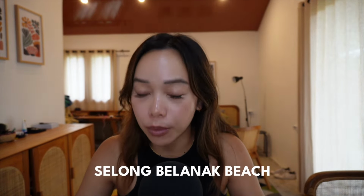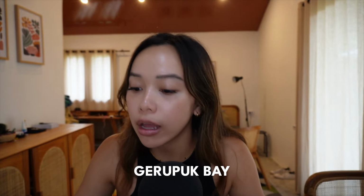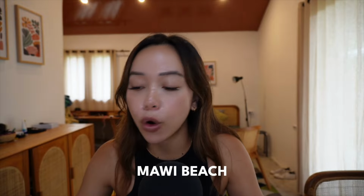which brings me to the next thing you definitely don't want to miss while you're in Lombok, which is to take a surfing class. If you're a beginner, you can go to Selong Blanak. The waves are soft and it's perfect for beginners. If you're intermediate or advanced, usually people go to Guidebook Bay or Maui Beach for more challenging waves.